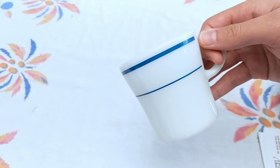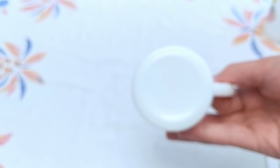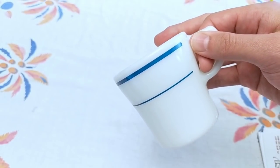Here we have another Pyrex piece. You wouldn't know it by looking at it, but from the bottom stamp you'll read Pyrex, a Corning brand, and this would be from the 40s or 50s and considered restaurant ware. It is also not milk glass.